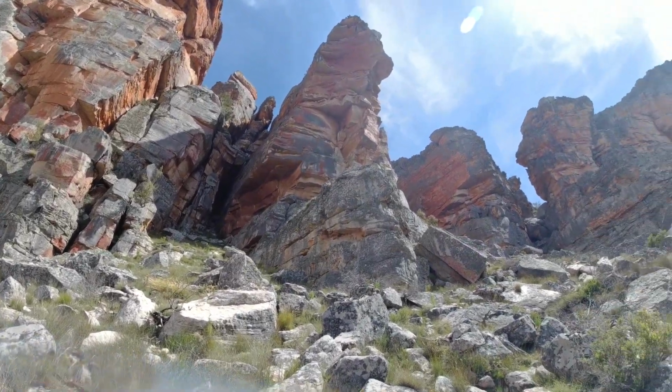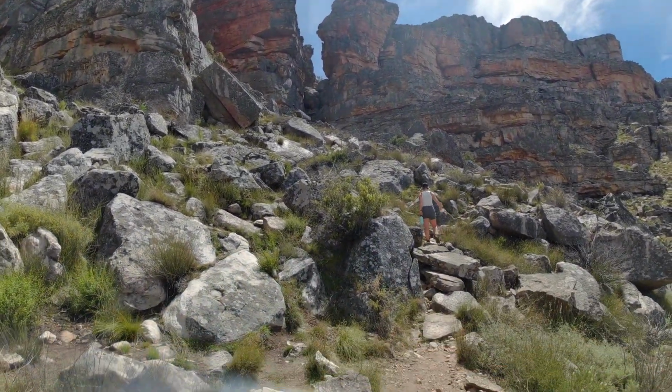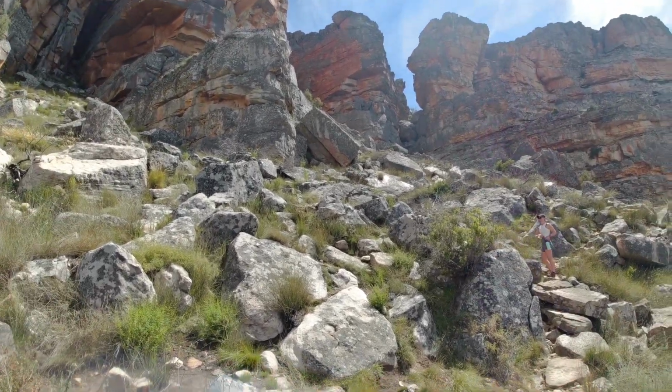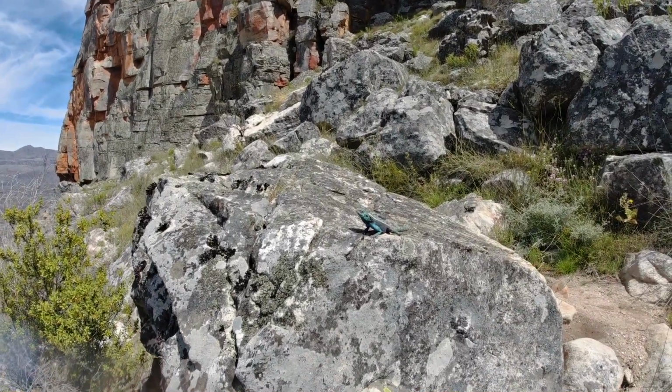So this is getting closer to the cracks, where you can see them towering up here above us. Our trail is going to end up going up here, and we're going to go into one of the crack on the right. What'd you find? Yeah, he's warning you, dude. Get away.